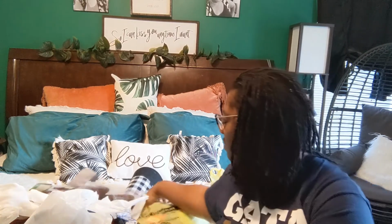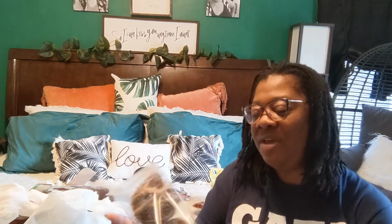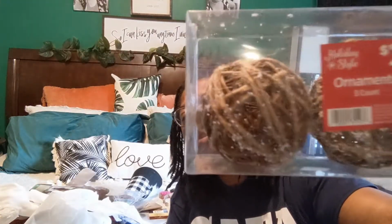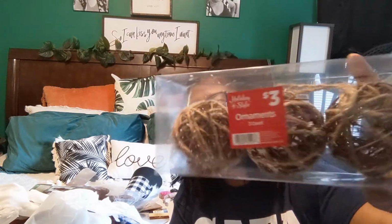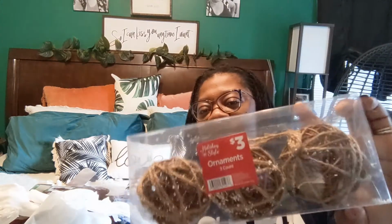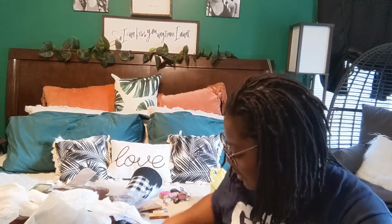And then also from Dollar General, I got these ornaments. So this is what I was saying is doing a little different upstairs. These are going to be on my tree upstairs. I'm going to go with the rustic farmhouse look upstairs. So I got those.